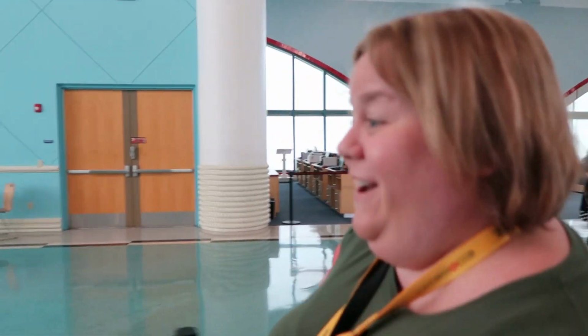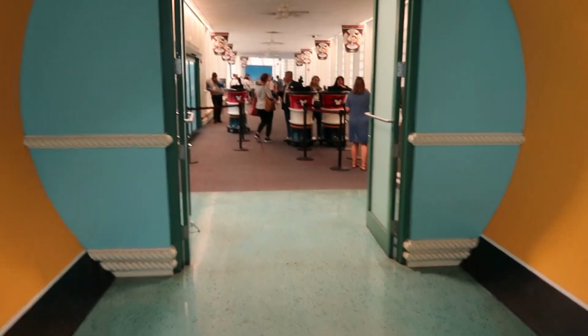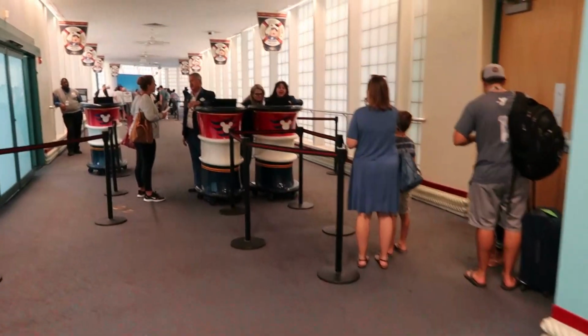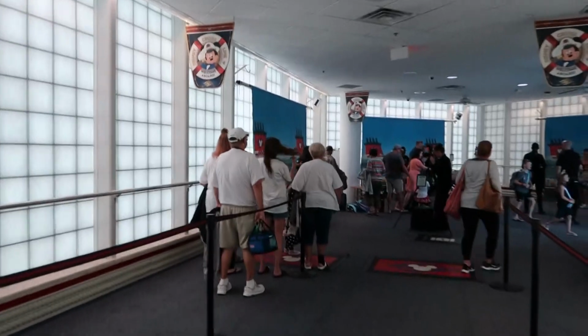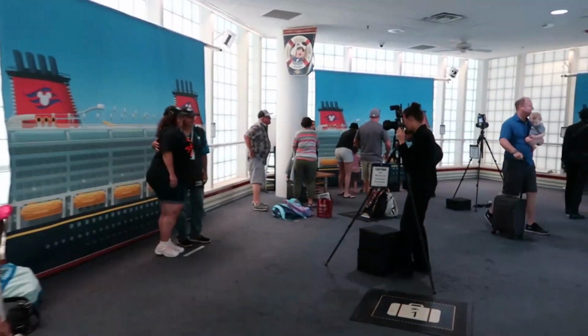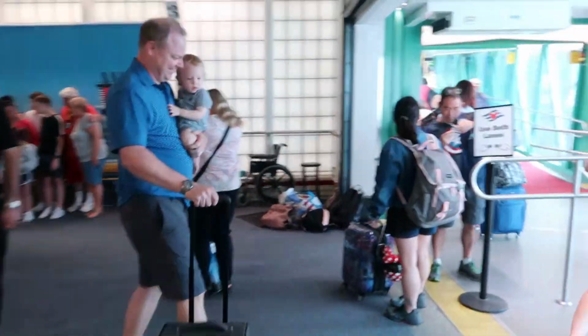Ready to go in? I have been more ready. I've been ready for a while. Okay. Since we got off our last Disney cruise. And you know it's time to go in when you get through the big Mickey. And this is where you're gonna go check in and scan your key to the world for the first time. When you come in, you have the option to get a photo taken with you and your group. We're gonna bypass this and just get on board.